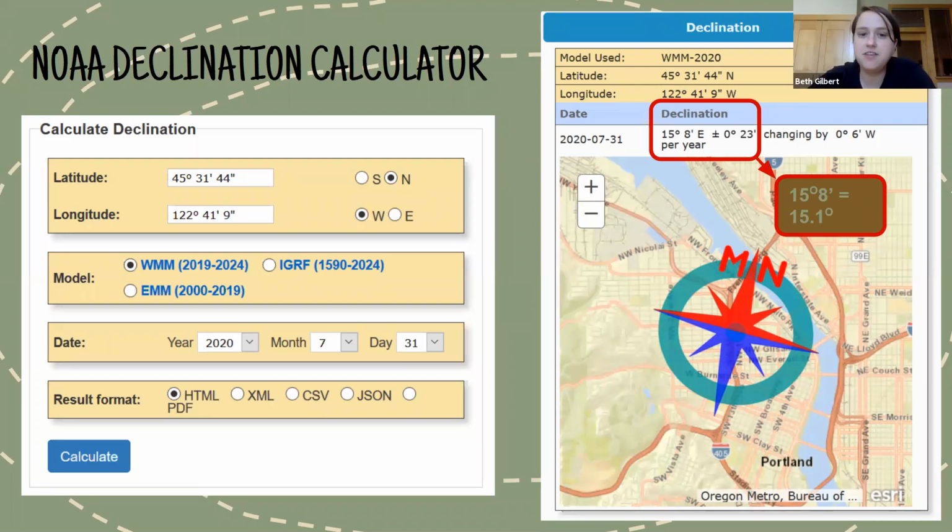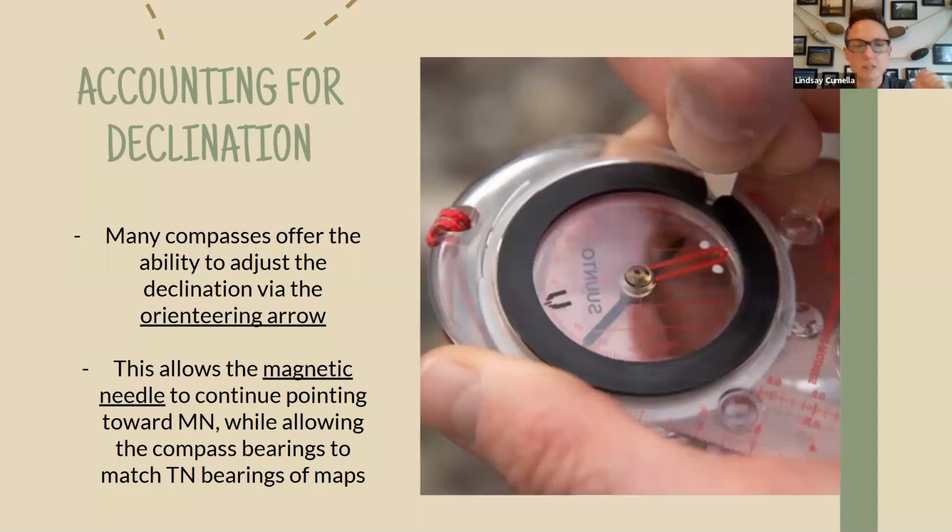So you're saying I don't have to throw out my maps necessarily, I just need to do this calculation? Nope, because your maps are still based on true north. Okay, of course. And that's what we're trying to account for here. So good segue, actually. Why does that matter? What do we do? How do we deal with this?